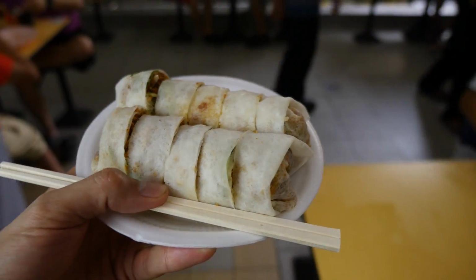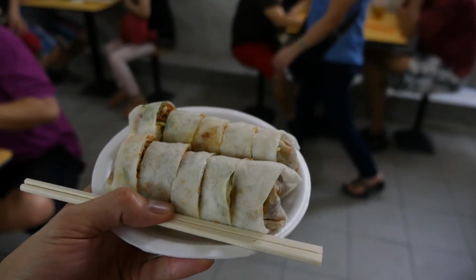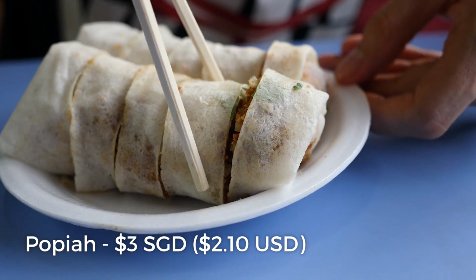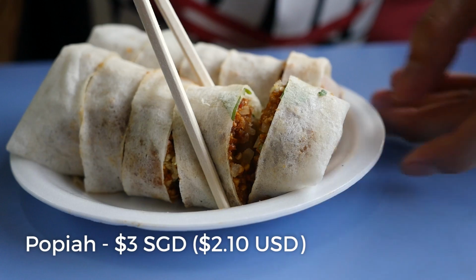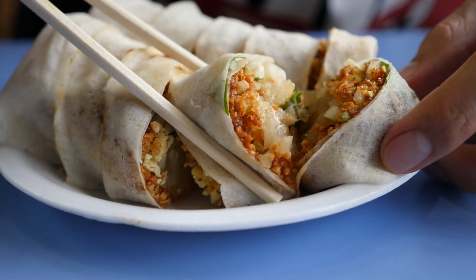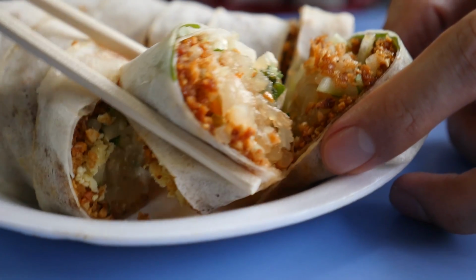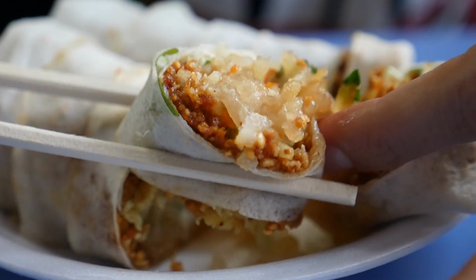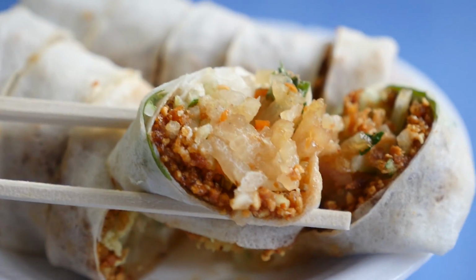These are approaching mini burrito sized wraps, and I'm gonna grab a piece in the middle so that we can see everything on the inside. Oh man, uh-oh, it's breaking a little bit. Let me try to get this. Oh, and there's some cilantro in there. There are a bunch of things.